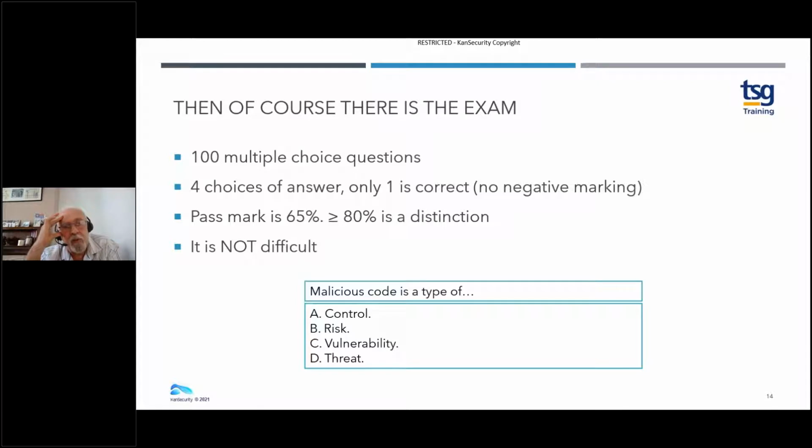You get 4 choices of answer, only one is correct. There's no negative marking involved. Pass mark is 65%. If you get 80 or over, you get distinction, and you get a nice little certificate to go with it. But I will emphasize, it is not a difficult exam.